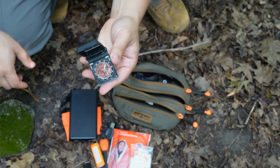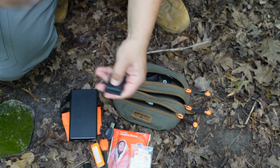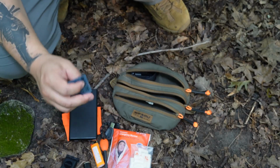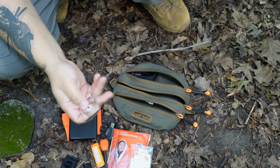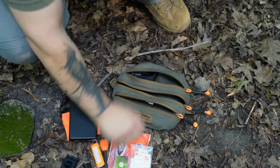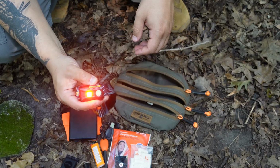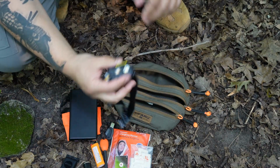So nothing too crazy, just enough to give me general azimuth to navigate a straight line out of wherever I may be. Signal mirror. So this is just one of the small SOL, what do they call it, the Star Flash signal mirrors. So it's not glass, but it will reflect all the same. And then I have a Nitecore headlamp. Got a red light on there, as well as your standard white light.